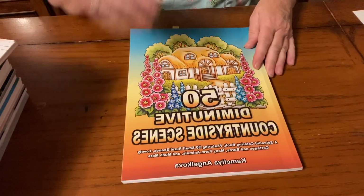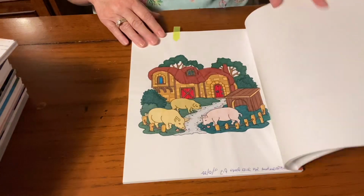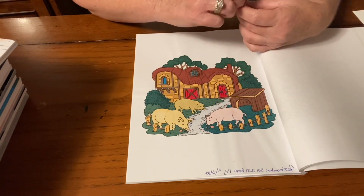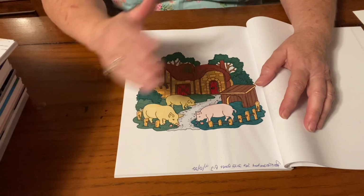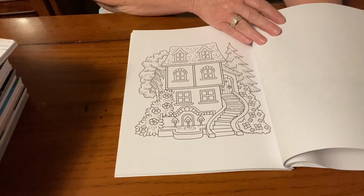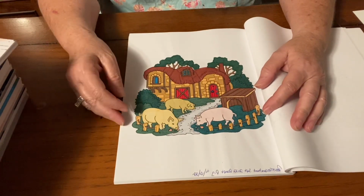All right, I think this is another one from the 50 Diminutive Countryside Scenes. This was also in my treasure hunt for September, and the prompt was pigs or pig. And I think this one turned out so cute, but I love this whole book. I love all the pages and the scenes in this book. They're all great, all fun to do. So there's my cute piggies.